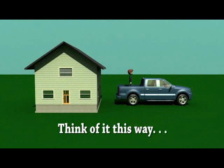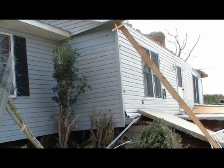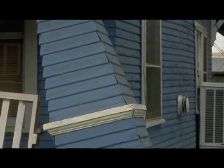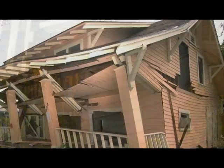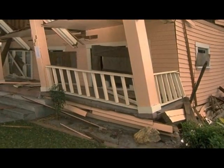Consider a person standing in the bed of a pickup truck, unaware that the driver is preparing to drive away. If the truck suddenly accelerates, the person is thrown backward by this unexpected motion. Likewise, the lateral motion from an earthquake can be so intense that it can push a home off its foundation, or even cause the cripple walls to collapse or separate from the upper part of the structure. The structural collapse of walls in a home can be costly to repair and can result in injury and even death.